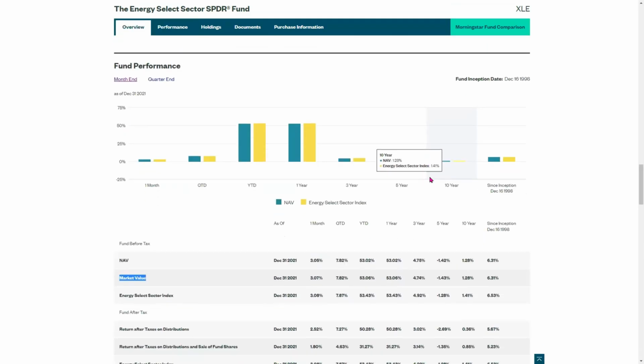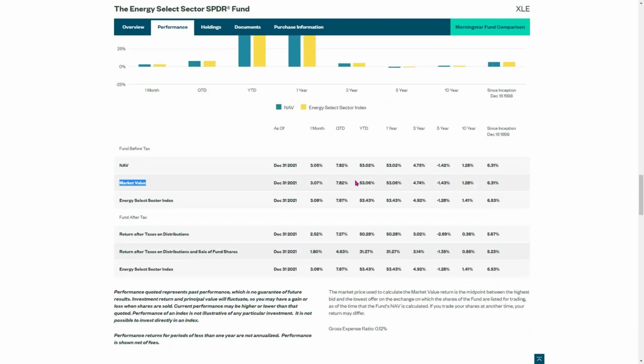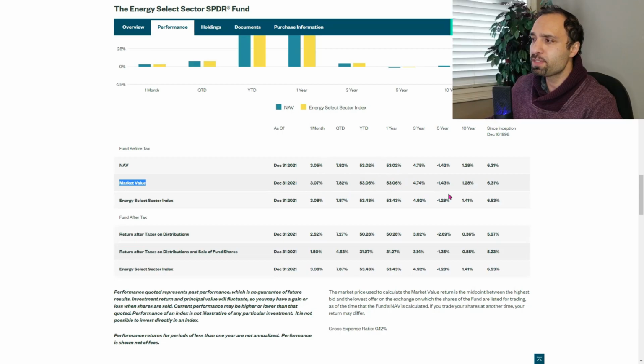Let us take a look at the fund performance for XLE based on market value. The 1 month return is showing to be at 3.07%, and this is as of December 31st of 2021. The quarter to date was at 7.82%. The 1 year return was at 53.06%, which was remarkable for the last year for this fund. The 3-year return annualized was at 4.74%. 5-year annualized return was at negative 1.43%, and 10-year annualized return was at the very low return of 1.28%.